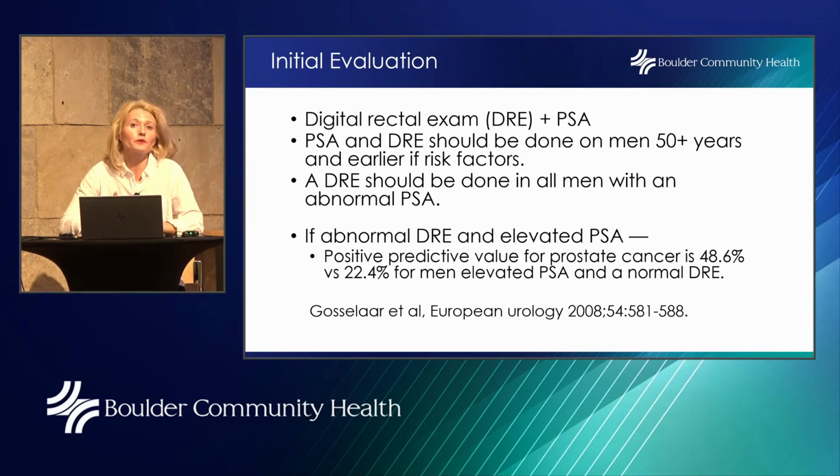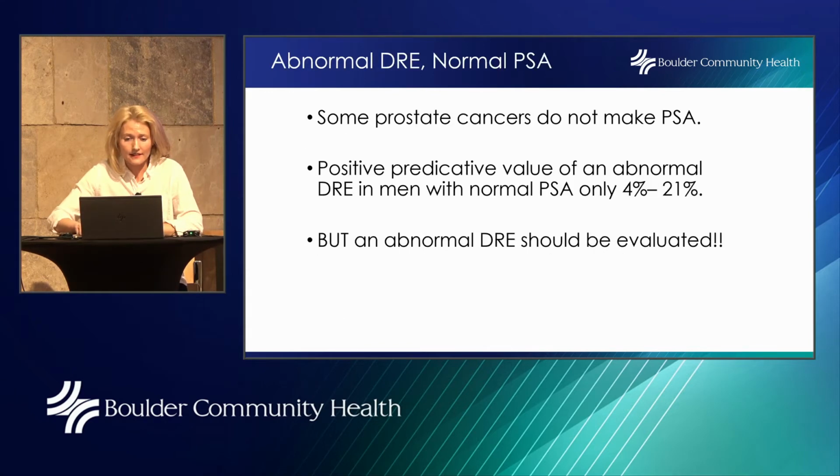So what should you expect for an initial evaluation? Well, it's not going to be all the brand new testing, because really the PSA and the digital rectal exam are the key and standard to determine what's next. So we do that initially, and if the PSA is elevated or the rectal exam is abnormal, I'm going to encourage us to do some further evaluation. The next slide or two are just basically trying to tell you that a PSA and a DRE should be done. It's because neither one is going to completely diagnose prostate cancer sometimes, and we have to put the two pieces of information together to move on to other risk stratification.